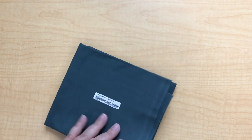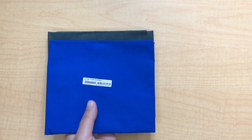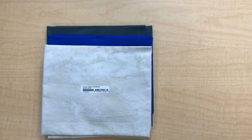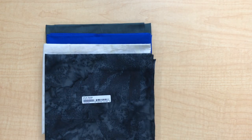So let's see what we got here. We got dark gray solid Batik. This is from their solids line. Great, more solids. I'm really, really loving their solids. Let's see, a cobalt solid, cobalt blue, gorgeous. I'm a blue person, I love blue fabrics. A cream, I can always use neutrals, creams for backgrounds, that sort of thing. This is from their neutrals line. Ooh, a dark gray, almost like a charcoal. It's called Smoke, it's from their Bodacious Blacks. Gorgeous, has a little bit of mottling, you can see that up close, very nice.